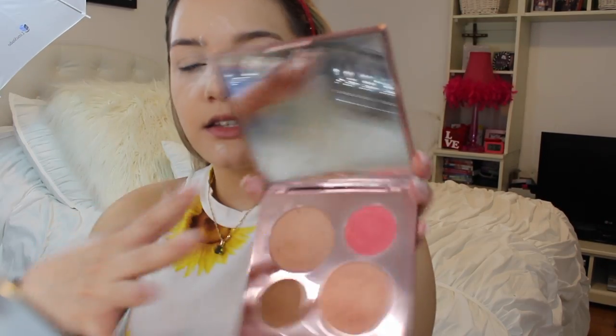I mean, I've used this a couple times, the Becca thing, but I want to give it a try again because, to be honest, I didn't really like this whole vibe because it's too dark for me. I have to be, like, really tan for it, but I'll give it a go.